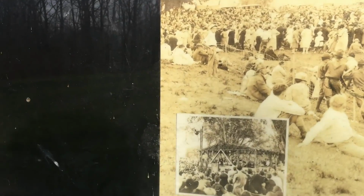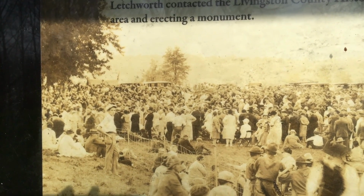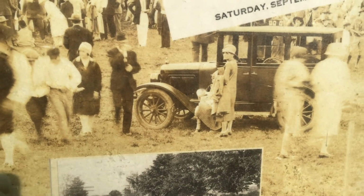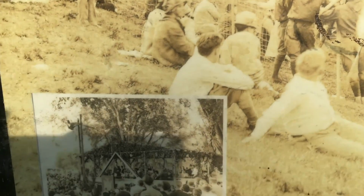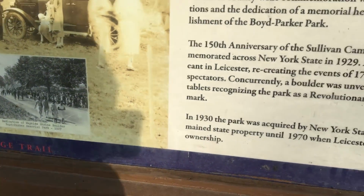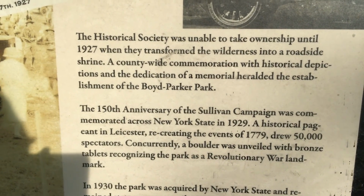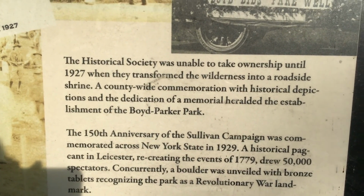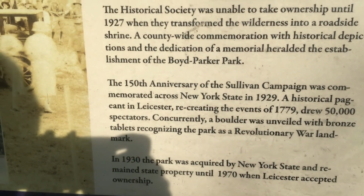So these are some of the pictures, I guess, when they did all this. And look at the old cars. I mean, the picture right here. This is kind of a neat picture. And they've done, I don't know if it was probably depictions of the actual area of what happened here.